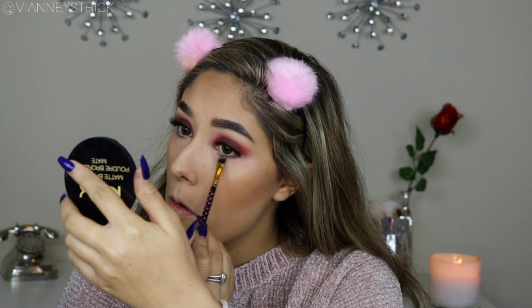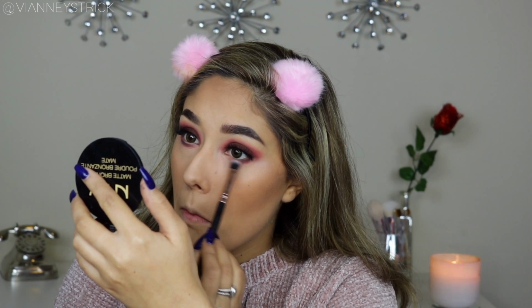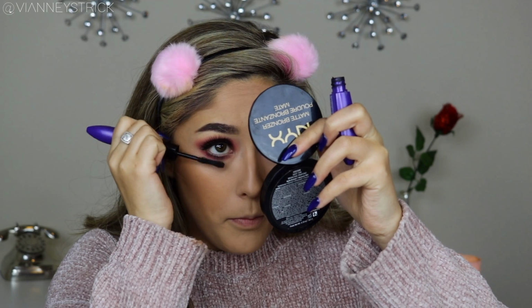So I am taking that dark shade, Cocoa, and I'm going to put it on my waterline, and I'm using the very defining brush for that. And then I'm going to go back into the Flamingo and Man Eater shade, and I'm just going to smoke it out just so it matches the top. And here I'm just putting some mascara on my lower lashes just to finish out the eye look.